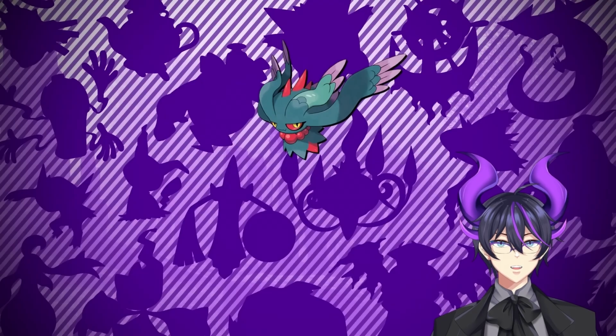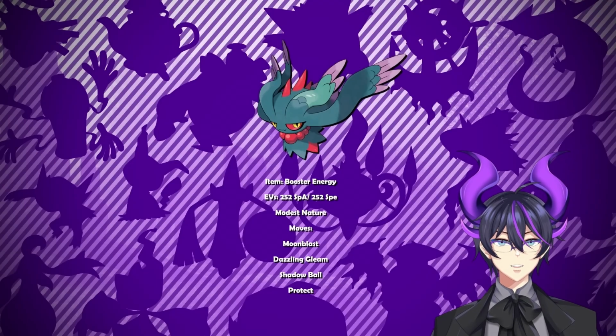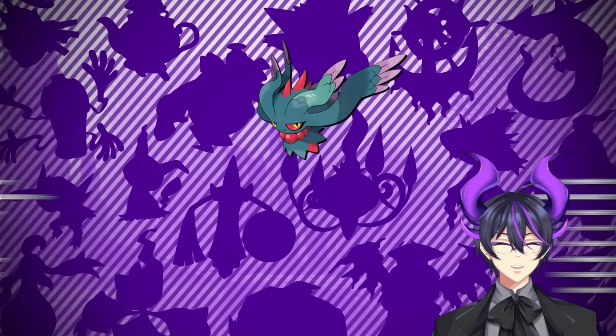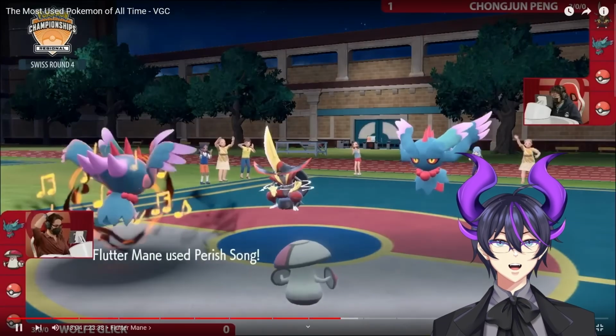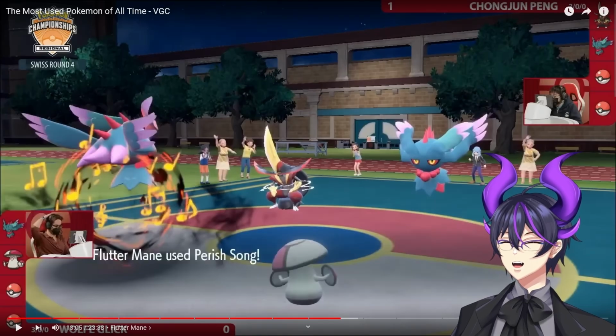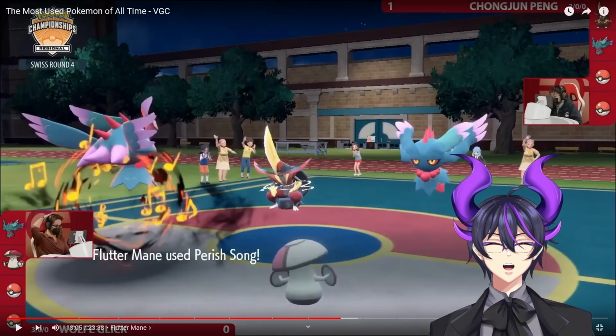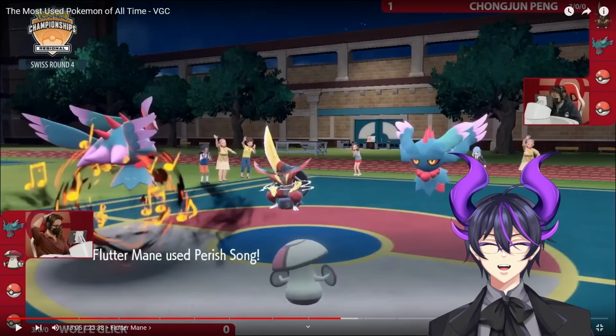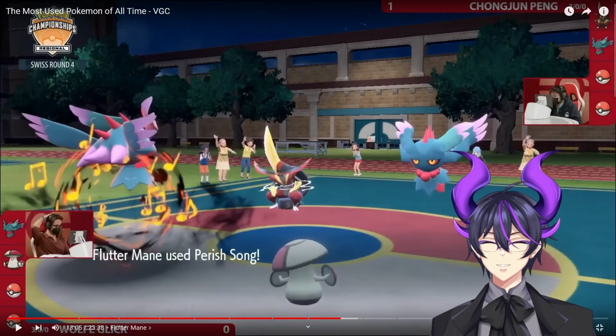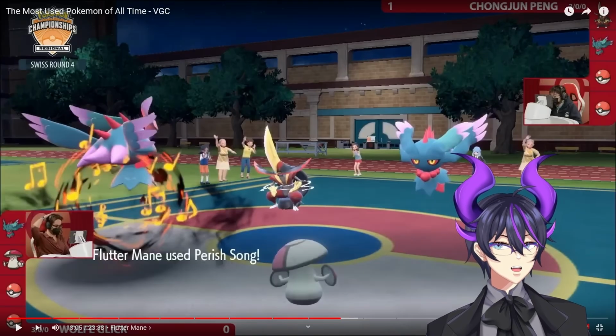Over Scarlet and Violet's lifespan, we've seen fast offensive Flutter, bulky Flutter, Choice Specs Flutter, Icy Wind Flutter, even Sash Perish Song Flutter, courtesy of Wolf Glick. Look, we talk about Wolf. Yeah, you know, Wolf Glick's always bringing some interesting stuff to tournaments. Like he brought Alolan Executor to a big VGC tournament back in Gen 7. Dude just is built different.